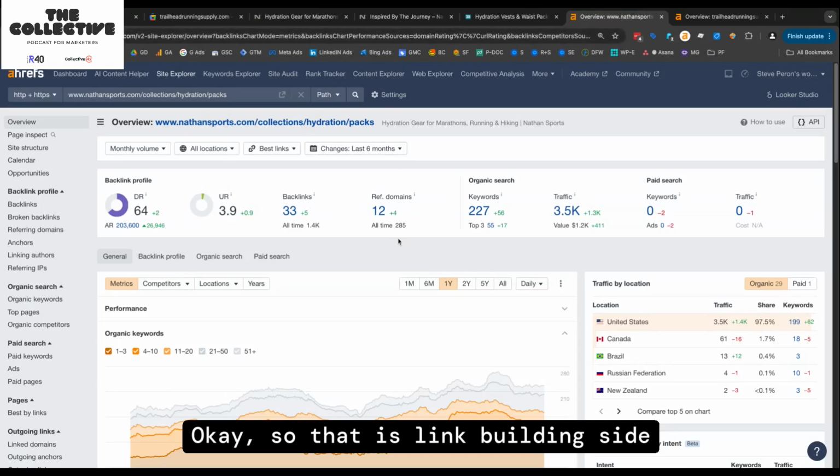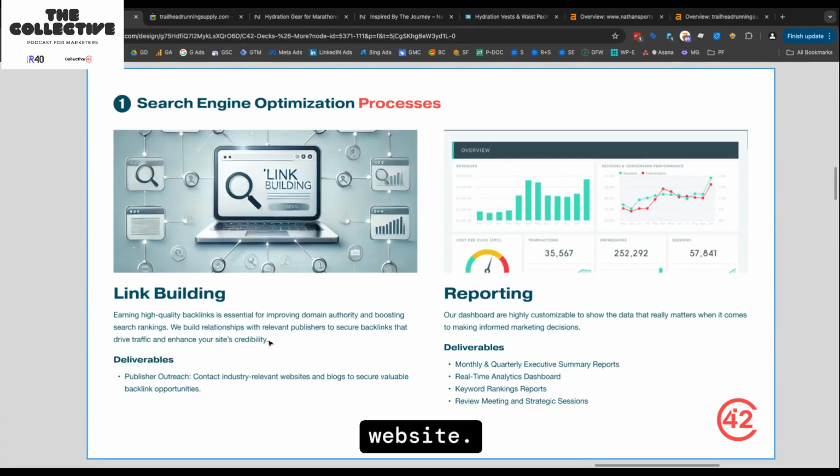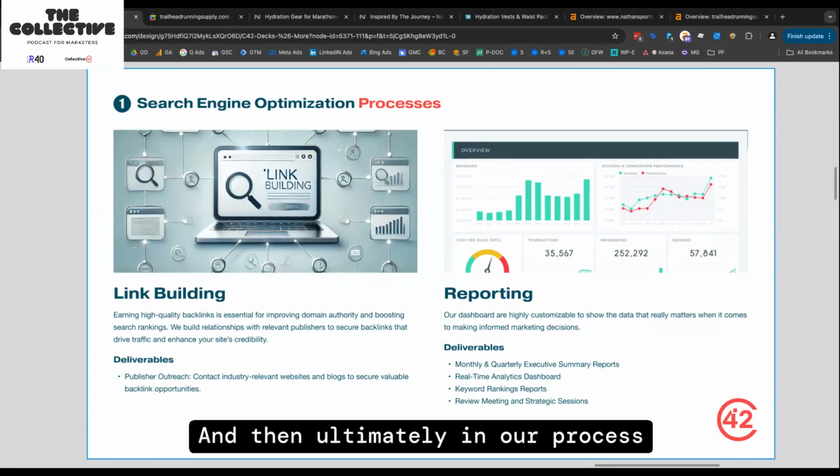Okay, so that is the link building side of things, making sure we get relevant links into the website. That is important to do. And then ultimately in our process is reporting. It's a huge metric to look at.